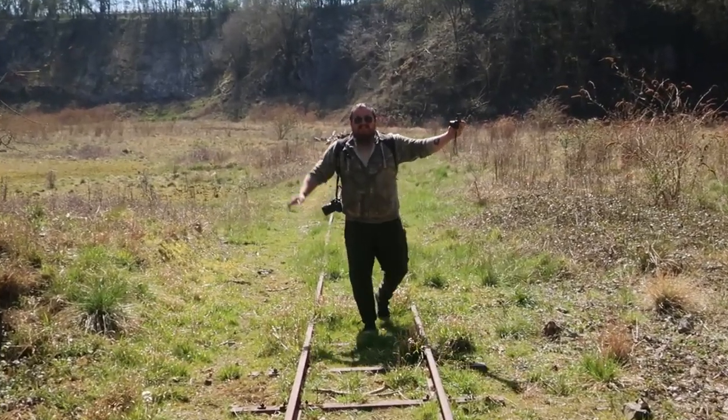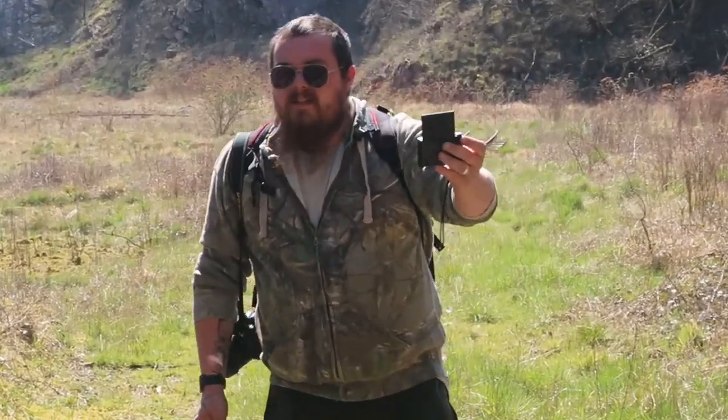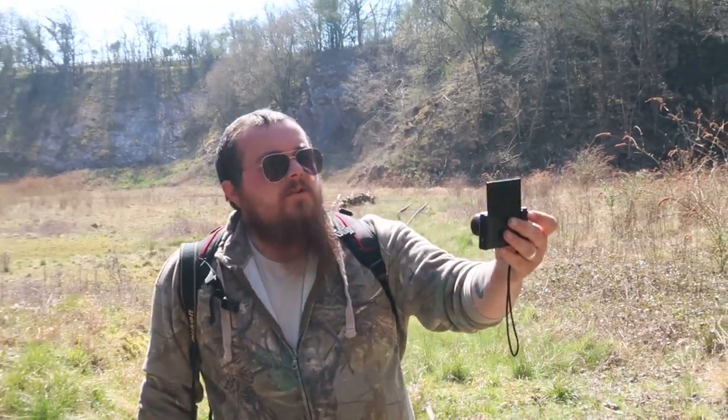So we're following a railway. It runs right through to, I don't know where it goes, but we're going to follow the railway and go from there. We're going to send a drone up a few times and there's a few things we could potentially look at as well. So let's go and take a look at that, guys, and have some fun.